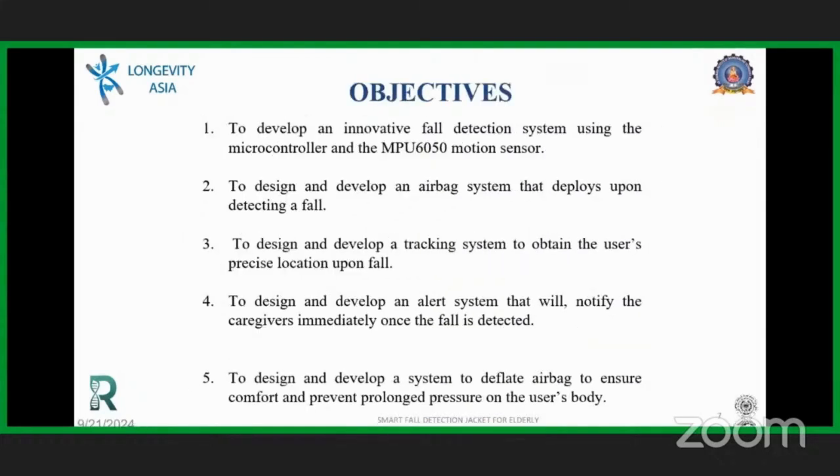So these are the main objectives that we have gone through. The first thing is the innovation of a fall detection system using the microcontroller and MPU6050 motion sensor. And here we are developing an airbag system that deploys when a fall is detected. And the third thing is when the fall is detected, the corresponding location of where the fall has happened is sent to the caregiver. And the fourth one is to develop an alert system, where a notification message will be sent to the caregiver's mobile number. And the last one is to develop a deflating airbag system to ensure comfort and prevent prolonged pressure. That is, when the fall is detected, the prolonged pressure on the user's body will cause severe impact. So here we are developing a deflating airbag system also.